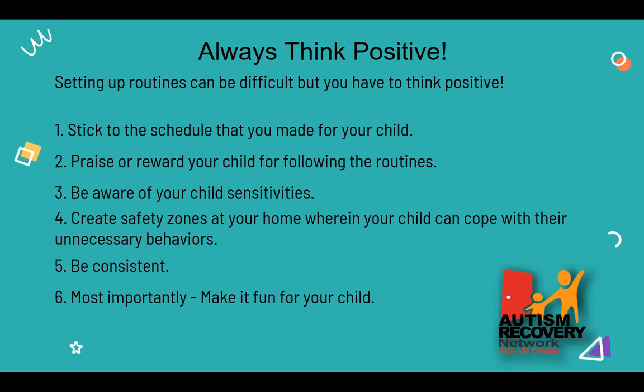And the last one is make it fun for your child. As from the start, one of the tips is make it simple, make it fun as well, so that at least it will be a good experience for your child and for you as well.